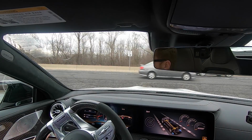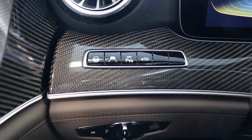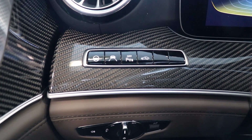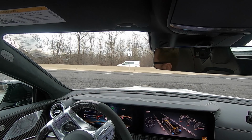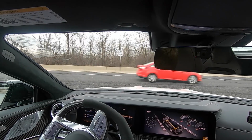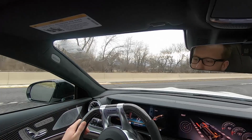Not just that, but we have tons of toggle switches for all the pertinent active safety features in the vehicle, including everything for Distronic, as well as the parking sensors can be disabled here too. Everything is fully customizable with the two 12.3-inch displays, so no matter what you want on the middle or the center, you can set it up however you'd like, and we will see a little bit of the acceleration here.